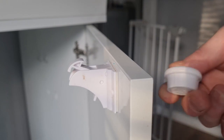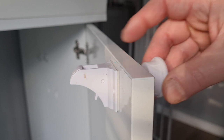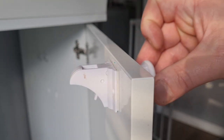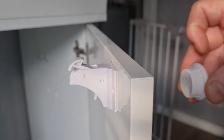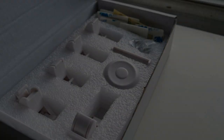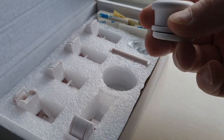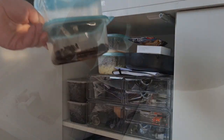There's loads of versions of these child locks. You can use them for kitchen cupboards, medicine cupboards, whatever, but they also work magic for aquarium doors. Just got to make sure you don't lose your magnet, or even worse, lock it inside the cupboard, which I did do once. You tend to get a spare anyway, so generally you're alright.